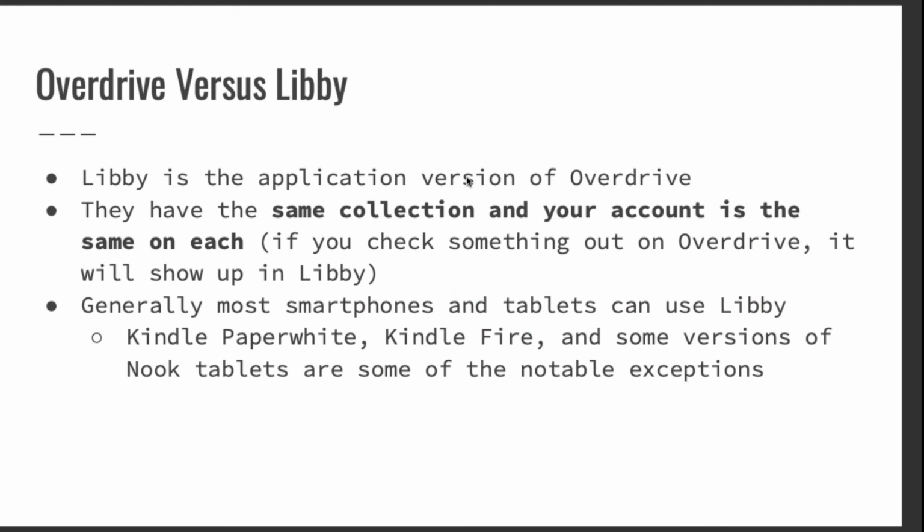All right, so I touched on this a little, but just to give you some more context, Libby and Overdrive draw from the same database. It's the same account. Libby is just the name for the application on many devices, but it's going to be the exact same thing. It just depends on what device you're using. So generally, we recommend, if you can, to use Libby. It's newer. The user interface is nicer. It's a little more user-friendly, but some devices you are going to need to use either the web browser Overdrive or the application Overdrive. So for some examples, some of the Kindles, you're going to want to use either the website or the application form of Overdrive, and then some Nook tablets use Overdrive instead of Libby.